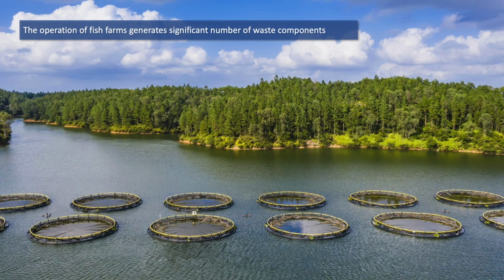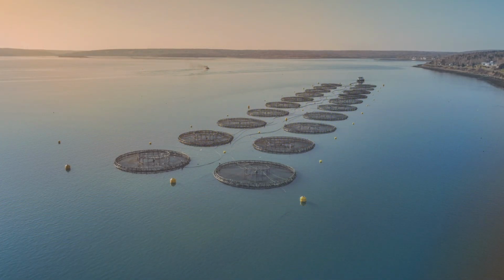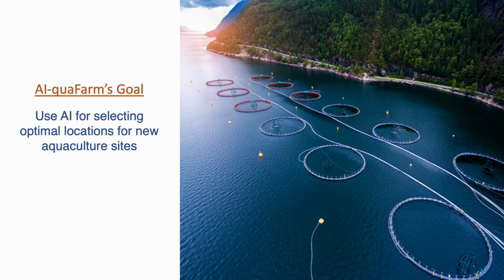Apart from the several benefits, the operation of fish farms generates a significant number of waste components. Poor siting of fish farms is one of the main causes leading to impacts on the environment. In addition, selecting locations for new sites is a time-consuming and costly process. AI-quaFarm's goal is to use AI for selecting optimal locations for new aquaculture sites.